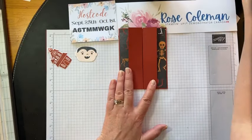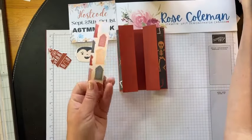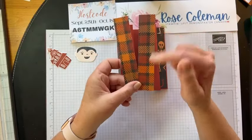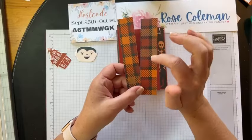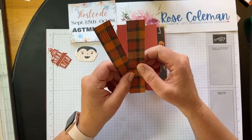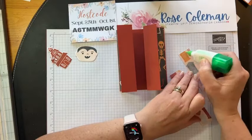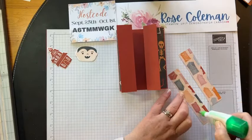I'm going to bring in that amazing plaid pattern. You could use the tombstones if you wanted to, but I really want to bring in this awesome plaid. I think this screams fall, and it doesn't scream Halloween, but I'm going to use it on a Halloween card. This is the plaid from the Them Bones DSP, and these two pieces measure 1 1/8 by 5 3/8. So we're just going to flip those over, and we're going to put some glue on, and we're going to put those down.